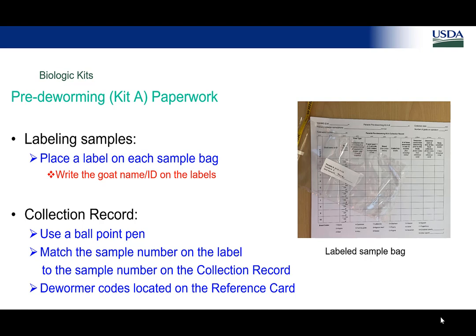Okay, speaking of collection records, here's our other parasite issue. The top of these collection records say parasite pre-deworming kit A collection record. That is correct. Somehow, some of our enteric kits, you saw that little room we were working in, we had piles and piles of paperwork. Somehow some of the enteric paperwork got mixed in with the parasite paperwork. So in general, it's just a good idea to look at your collection records, look at your paperwork, look at your air bills, make sure everything looks correct.